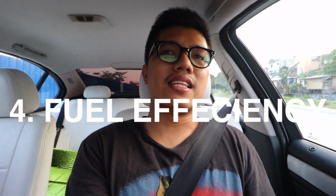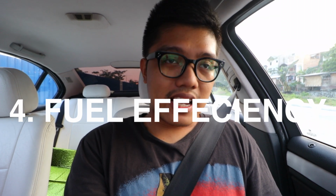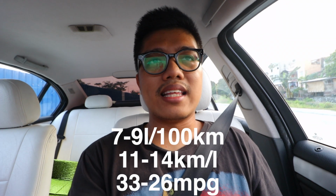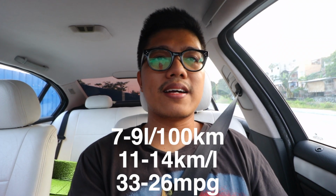Now, another thing that I hate about this car is the gas consumption. It's a 2-liter 4-cylinder engine, so dapat matipid siya. Pero unfortunately, sa Philippine traffic, medyo mataas yung gas consumption natin. Again, I guess I'm still lucky na matipid yung gas consumption pag nasa highway tayo. Kahit anong kotse naman. Siguro, on average, nasa 7 to 9 liters per 100 kilometers tayo kapag nasa highway tayo.